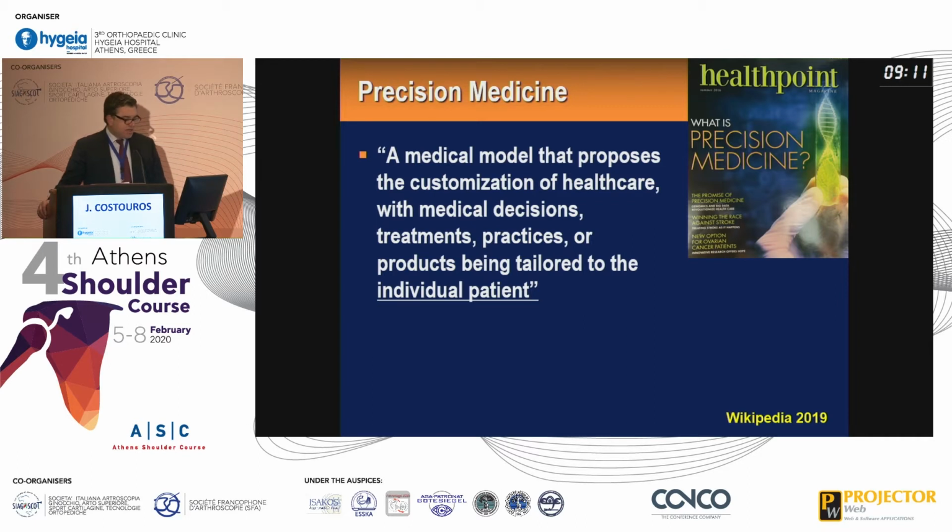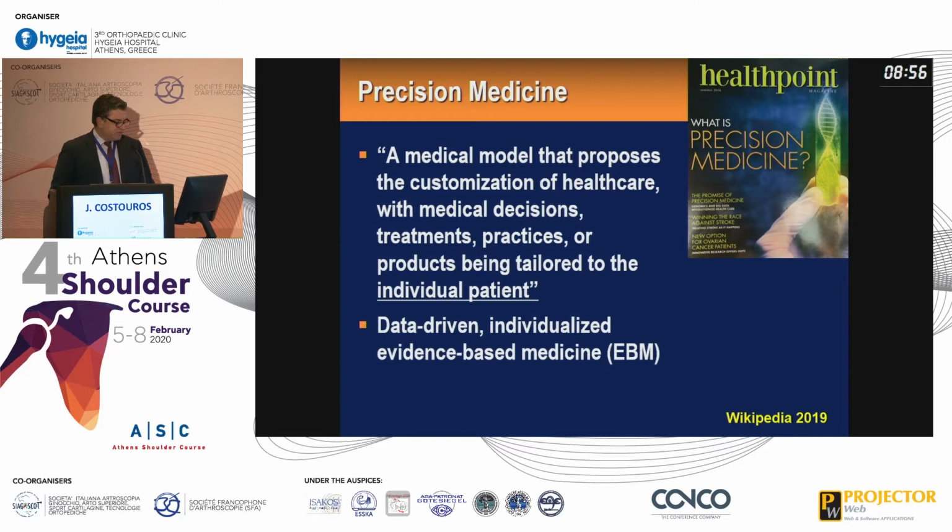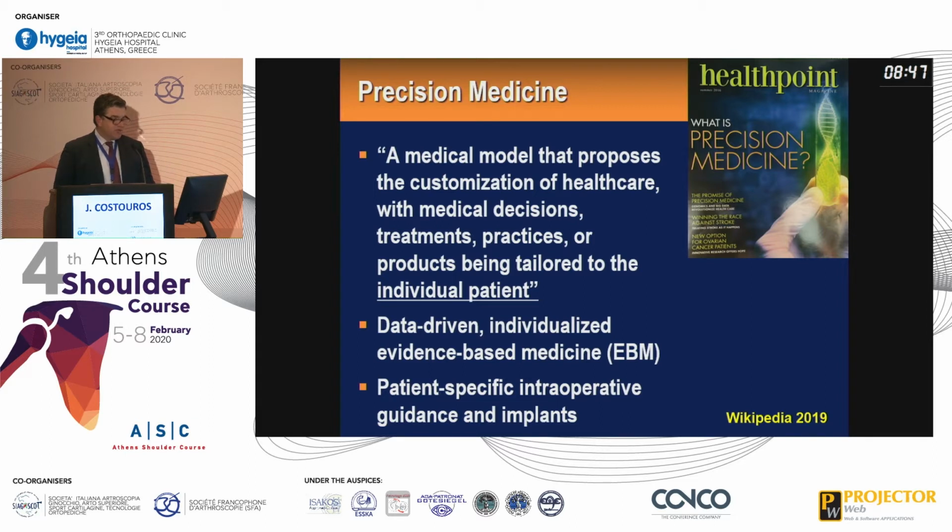Well, we're living in an age of precision medicine, a medical model that proposes the customization of healthcare, with medical decisions, treatments, practices, and products and implants being tailored to the individual patient. It's data-driven, individualized, evidence-based medicine, and in the context of this, we are developing more and more patient-specific intraoperative guidance and implants.